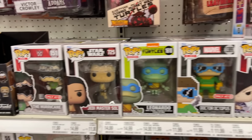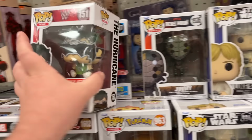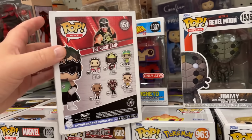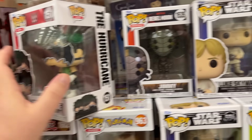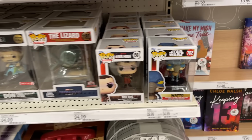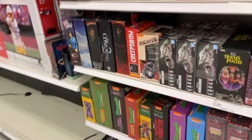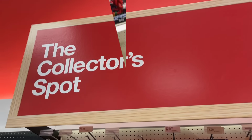Gundams. What we got for Funko? Little Hurricane. I don't know if that's great for this time of year, right? Star Wars. Alright, let's go check out the main toy aisle.